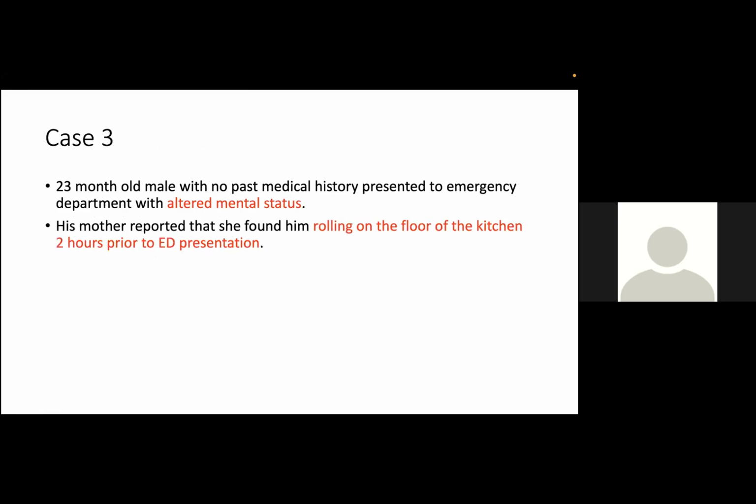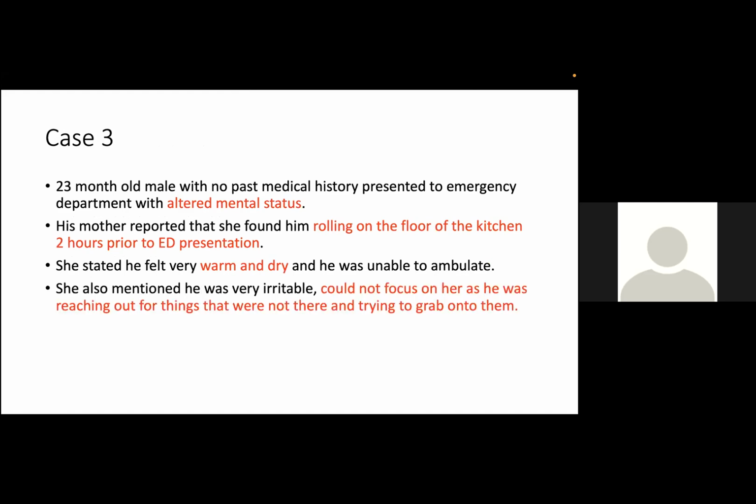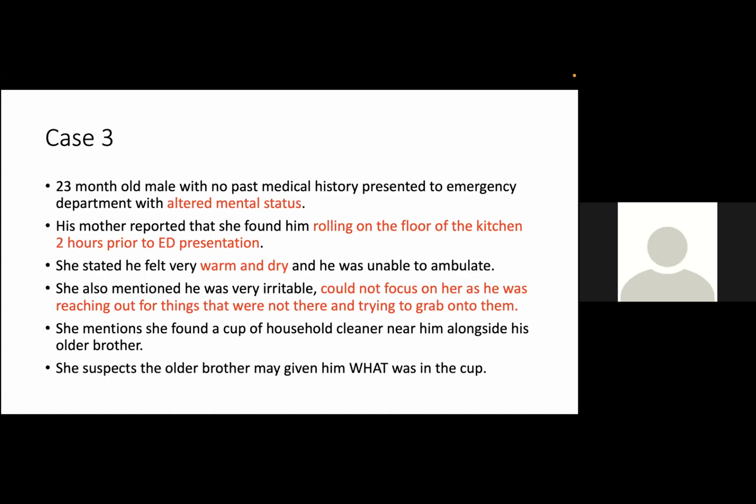Case 3 is a 2-year-old male with no past history who presents to the emergency department with altered mental status. His mother reported that she found him rolling on the floor in the kitchen 2 hours prior to presentation. The child looks very warm and dry and is unable to ambulate. She also mentioned he was very irritable, couldn't focus on her, and was reaching out at things. The boy was staring at something and looked hallucinated. She mentioned she found a couple of household cleaners near him alongside his older brothers. She suspected that he ingested something or his older brother gave him something.